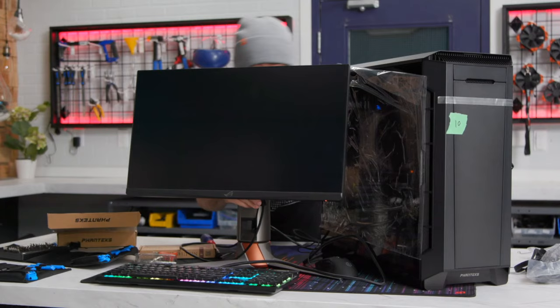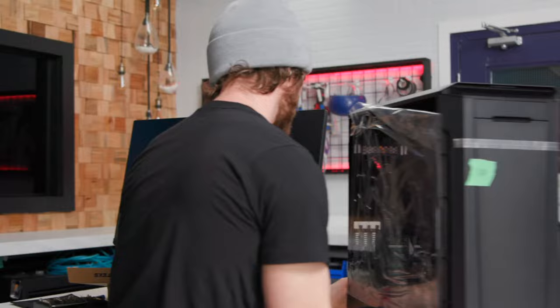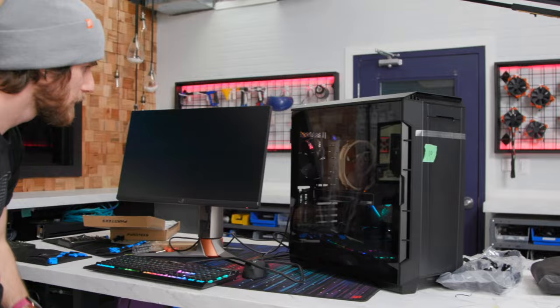All right. You guys ready? Let's look and see if there's anything that I obviously missed before I turn it on. Chat are saying bent case. They're saying what? Bent case, but I don't see bent. Bent case? What are you talking about? It's not bent. There's still the peel in here. Like, we can pull that off. There, see? Nothing bent.